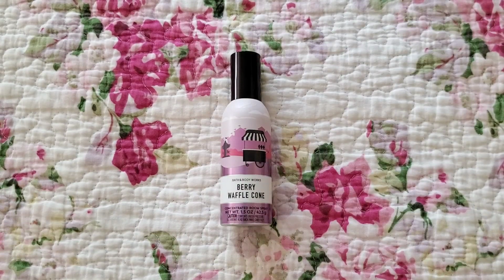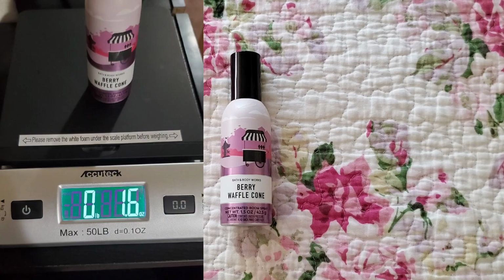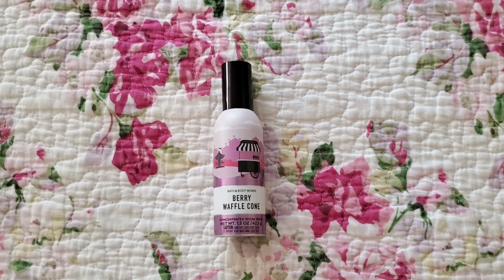Okay, next going on to room sprays, we have the one I'm using in my room, Berry Waffle Cone. Unfortunately, there's no progress. Last month it was at 1.6 ounces and this month it is at 1.6. And I think the main reason is that I was burning a lot of candles and reviewing a lot of candles for June, so I didn't have a chance to spray this, which I know takes less than 30 seconds, but it just escaped my mind. So I'll try to be more diligent this month.